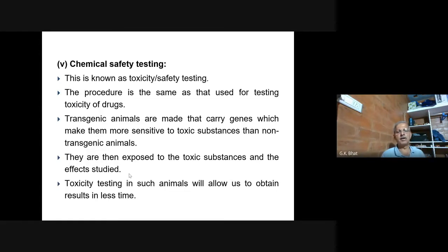Generally, before administering any antibiotics, a doctor has to ask the patient, have you taken antibiotics before? Are you sensitive to antibiotics? If you say yes, I have taken it before, they immediately administer the antibiotics. Otherwise, they have to find out how sensitive you are by administering a mild dose.